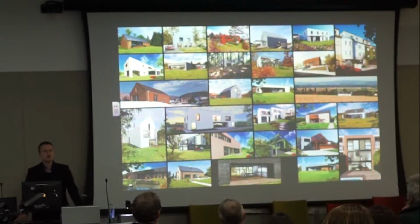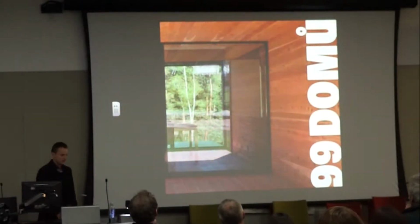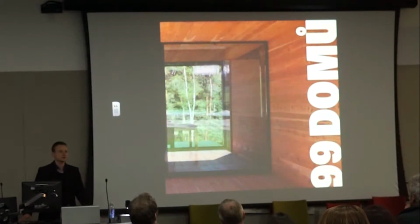I decided to apply to be a PhD student at the Faculty of Architecture, and we started our research with the support of our faculty. Our first book we published on the topic is called 99 Houses. It's a collection of 99 houses which were built and designed in the Czech Republic in the last decade, in the last 10 years.